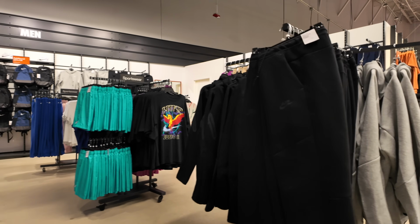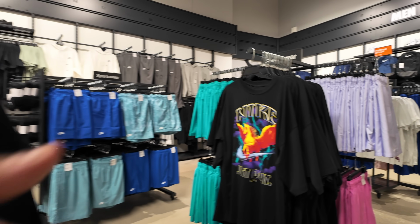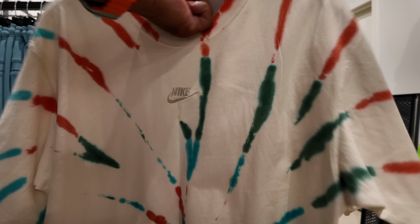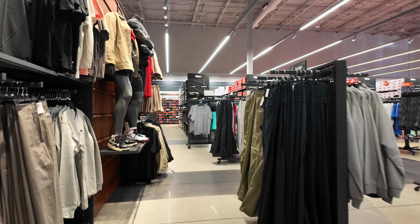So we're in the tech fleece area. I'm giving you guys the last update. One of the last few Nike factory stores we have here in Orlando before the big sale starts. I actually had the shirt on yesterday. What they got it here for? $34.99, no additional discounts. And this place is not as crazy, but I can imagine tomorrow. Well, it depends on when you're watching this.